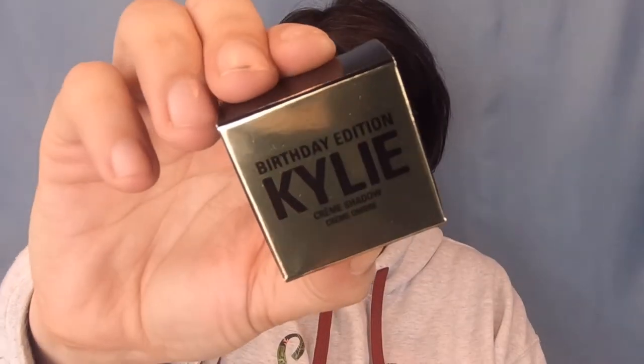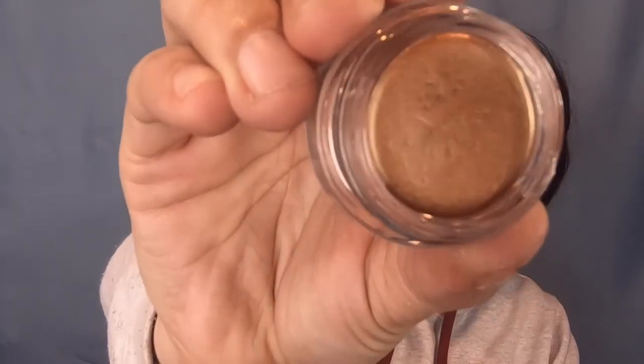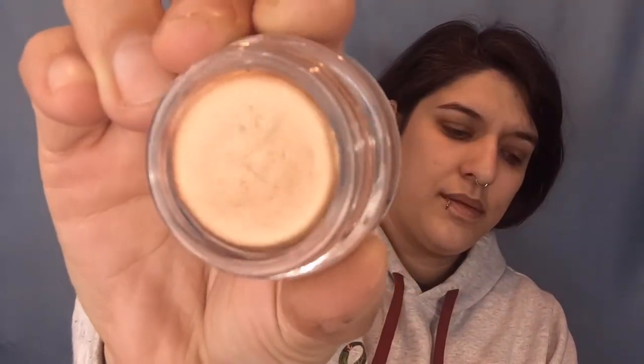Okay, here's the Kylie Birthday Edition Cream Shadow, the package. It's in the shade Copper. Let's open this up. Oh yeah, that's a really pretty color. Okay. Woo! We got some makeup. Let's do the next one.